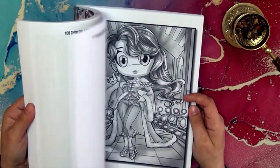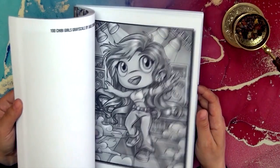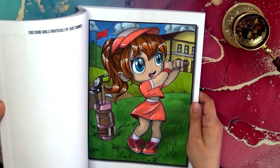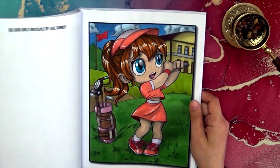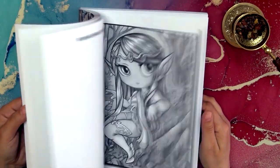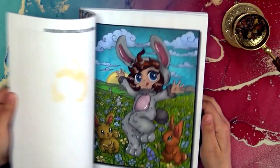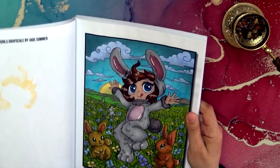We go to Chibi Girls 2. Have I done anything in this one? No, I don't think so. Yes. This was a buddy color with Jenny's pages. Actually, I like this page a lot. It's simple, but it came out really cute. And there's one more, I know. Yes. The bunny. Also another buddy color with Jenny's pages.